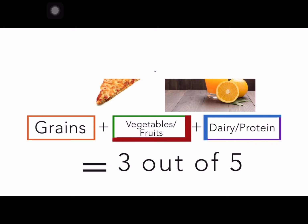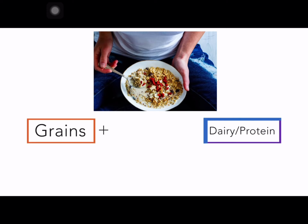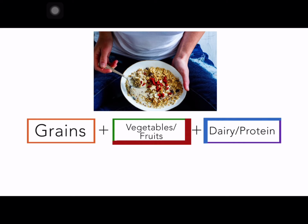Now let's go ahead and take a look at the next example. We have whole grain cereal with strawberries and milk. Let's break this one down. We have whole grain cereal, which is part of the grains group. We have milk, which is part of the dairy group. And we have some strawberries for the fruit group. Does this meet the 3 out of 5 food model? You're right, it does have the 3 out of the 5 food groups for us to have a healthy, balanced breakfast.